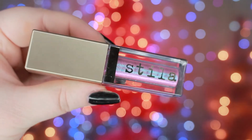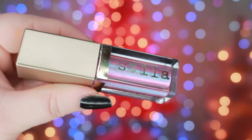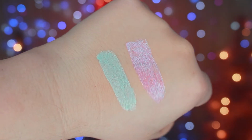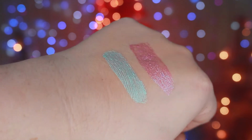So the first one I found was at my Marshalls. This one is the Siren color. This is a beautiful lilac turquoise duochrome one. This is actually one of their glitter and glow formulas, and this is so beautiful. You can probably see it on my hand here, and then of course I'll talk about this one next, which is what I'm wearing today. But this one is called Siren.